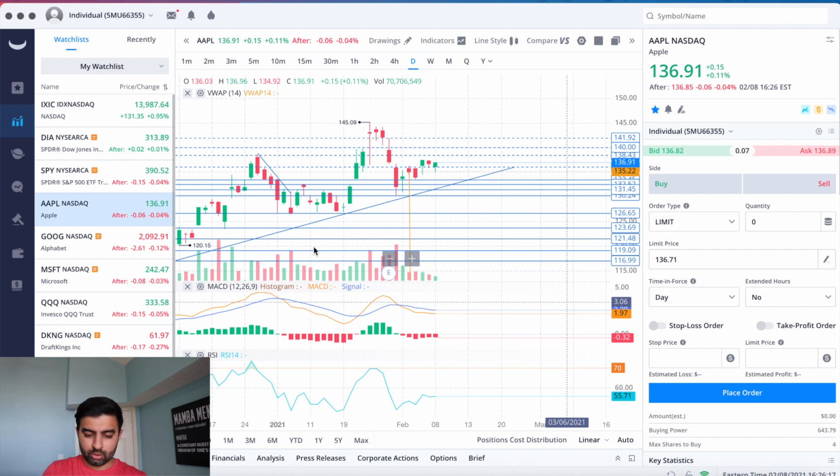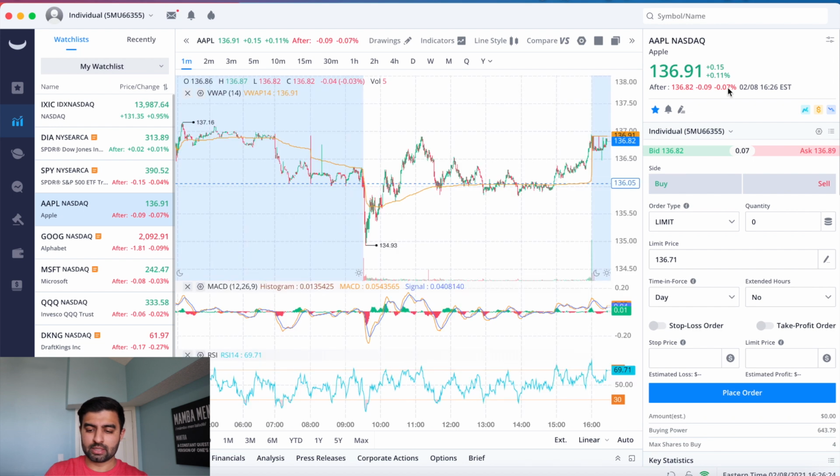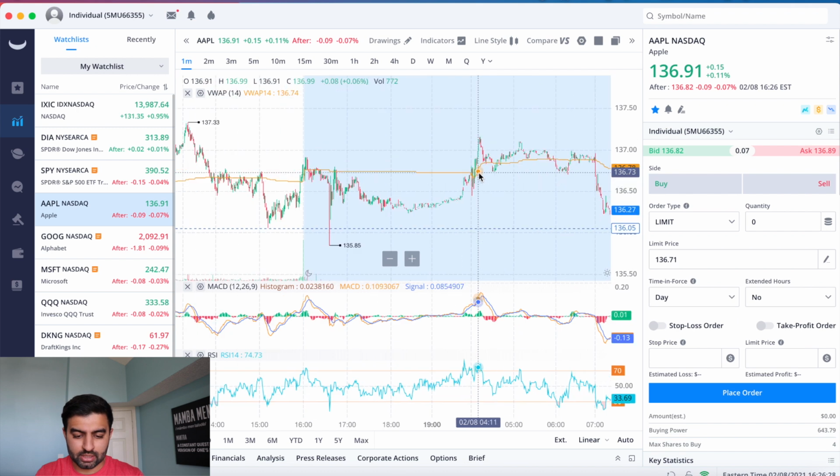So a little bit of a green day for Apple, but pretty much flat if you consider the after hours as well, right? We were up 15 cents on the day, but we are kind of up and down in the after hours. So not a crazy moving day for Apple.